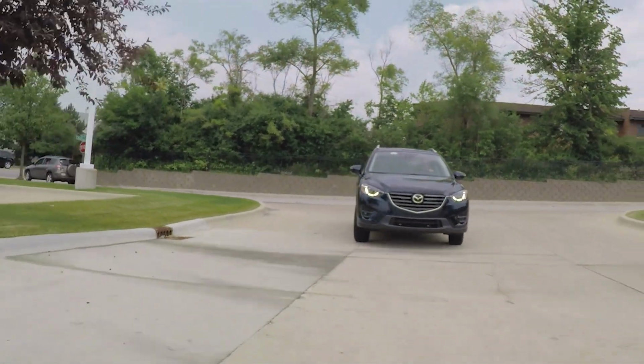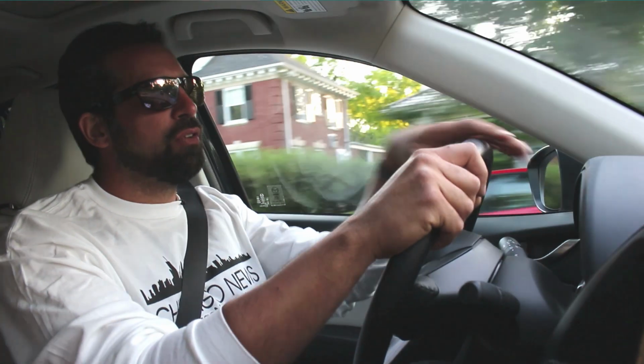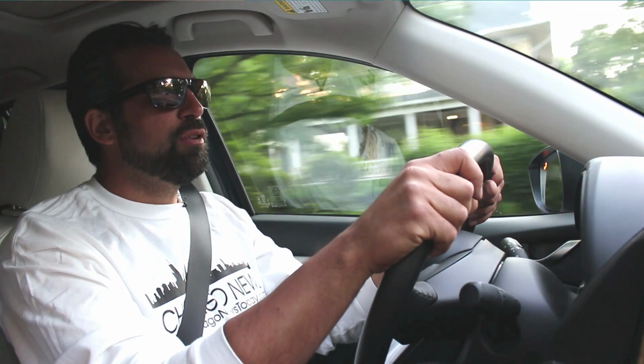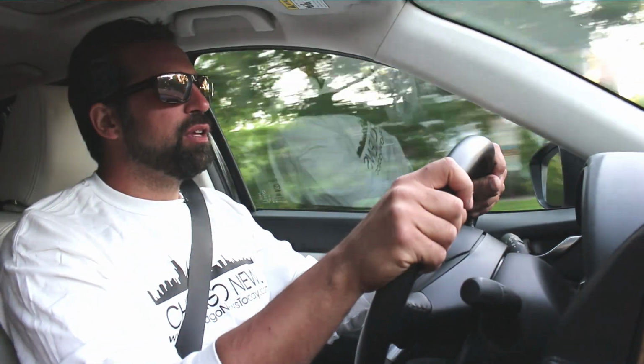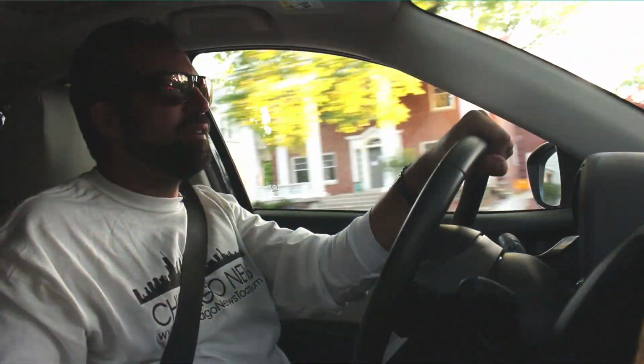This gets rated at 24 city, 30 highway for the all-wheel drive 2.5 model. You can get better mileage if you get the front-wheel drive model or the 2-liter model, but this is pretty impressive fuel mileage and very fun performance. Is this going to win a lot of stoplight to stoplight drag races? Probably not, but like a lot of Mazda's cars, it's not overpowered for the chassis that you have. It has the right amount of power for the handling.